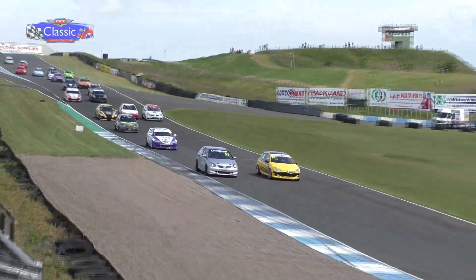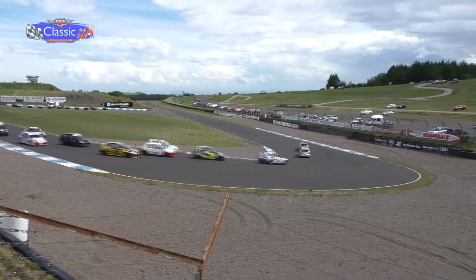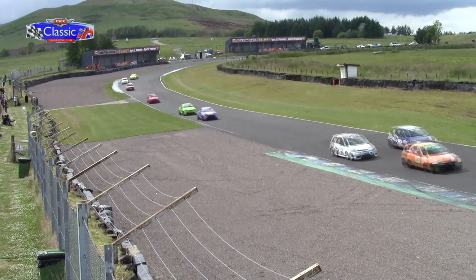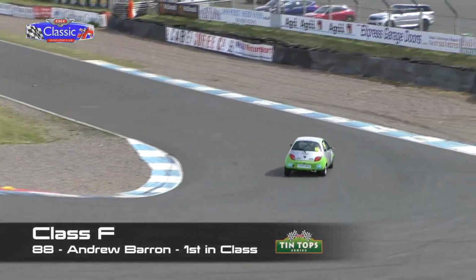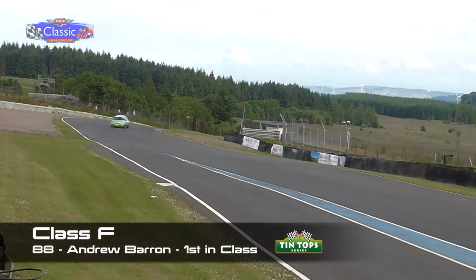Fabulous cars, they sound amazing because it's all grunting induction engine noise. But as they come down to the hairpin, thankfully everybody gets through more or less in one piece. A little bit of bumping and boring, and it's what it's like in these almost mini touring cars. As they come through, the Pumas and the Ford cars and the Tin Tops. Class F, 88 Andrew Barron, first in class in a Ford car.